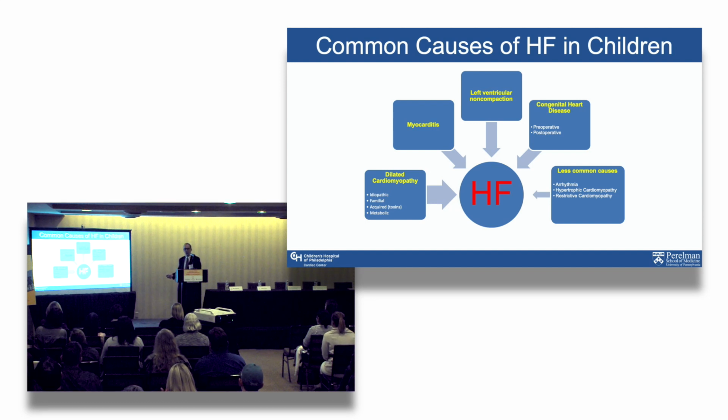And there are less common causes that some of you are certainly familiar with. Arrhythmias may result in cardiomyopathies that lead to heart failure. Hypertrophic cardiomyopathy classically does not result in heart failure. Patients with hypertrophic cardiomyopathy usually have preserved systolic function, but have unique problems of their own that may result in heart failure. Restrictive cardiomyopathy is an uncommon cause of heart failure, and typically is not the presenting symptom in those patients.